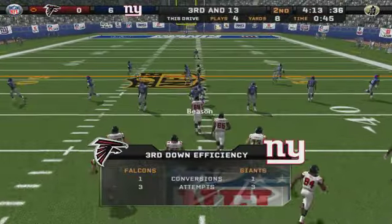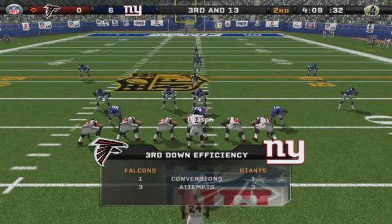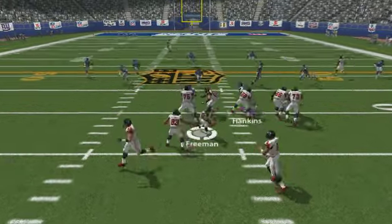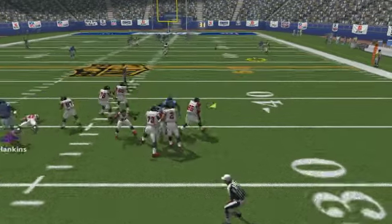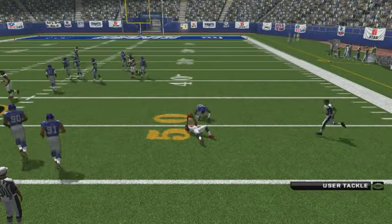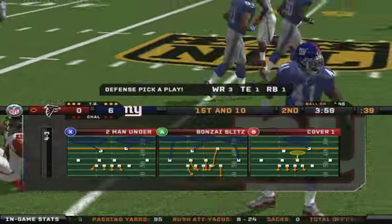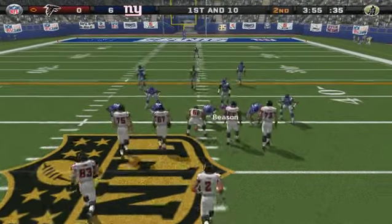And here's a look at each team's success on third down so far. 7 defensive backs in on this one. Protected well with the pass, complete from the wide receiver. Number 41 is there for the tackle at the 46. Ball on the 46-yard line.